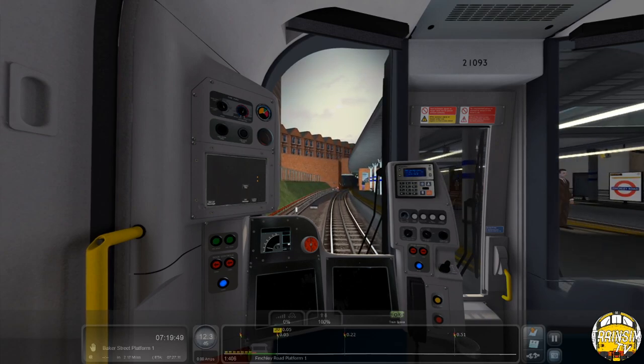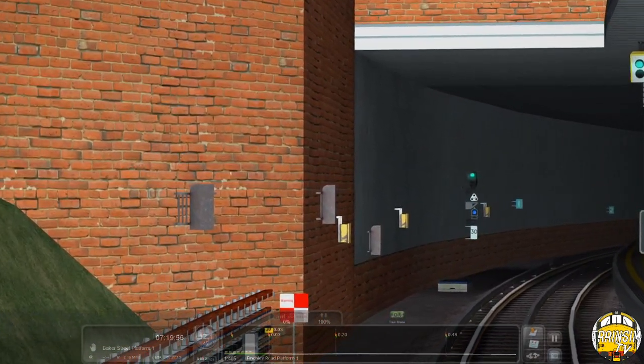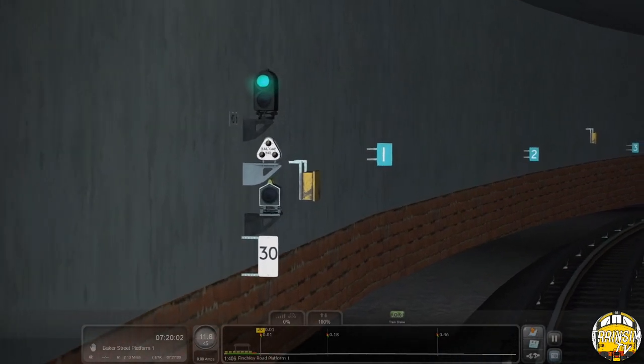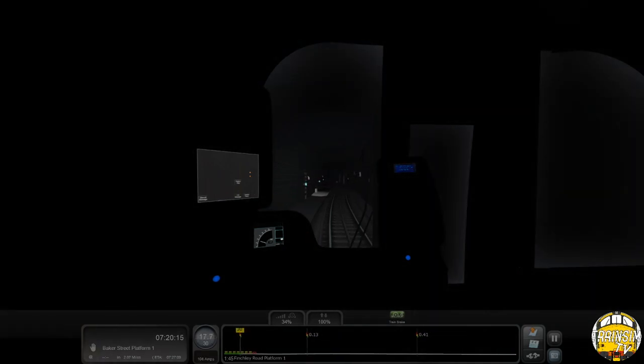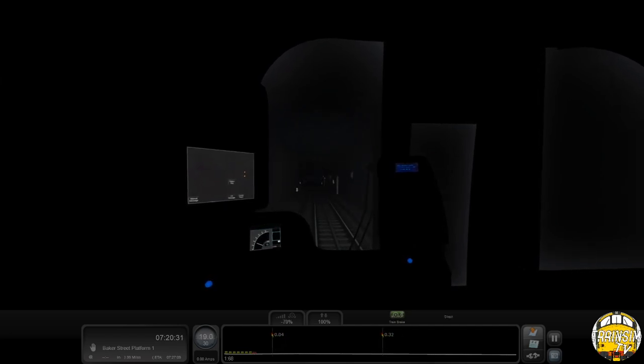So we've got a yellow repeater there on the canopy, although the signal has just gone green. Trip clock arm currently not gone down yet. It's just gone down now, and the light has gone off as well. Next signal again is a red. We have a repeater banner there showing yellow. Just gone green.